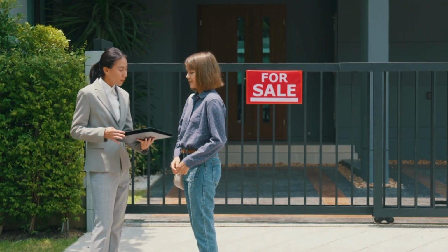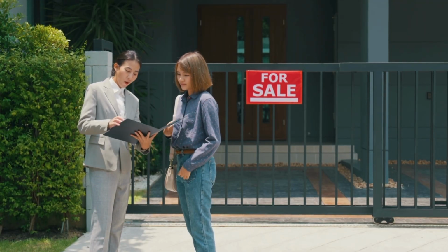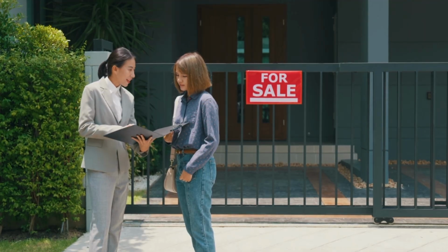You want to understand buyers' preferences. The more buyers you impress, the higher offers you're likely to receive. If you want top dollar, you have to be able to compete in the market. Every buyer has different preferences, and understanding these preferences can help you determine where to focus.